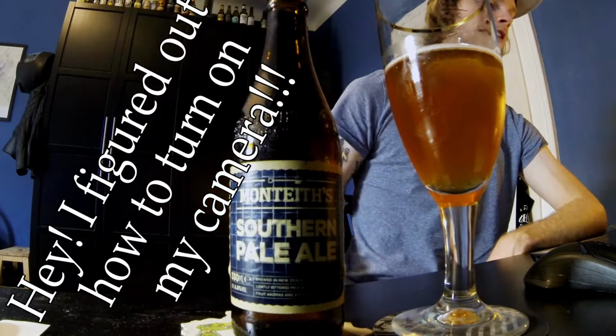Oddly enough, there's nothing about this beer on Monteith's website. The only description I found, which is also listed at the bottom of the bottle here, was on Untapped and says it's brewed with Southern Cross hops to create a lightly bittered pale ale with zesty fruit aromas. Lightly bittered it is, definitely, or maybe not bittered at all. And zesty fruit aromas, I don't know where they're getting that, but it's not coming from that beer.